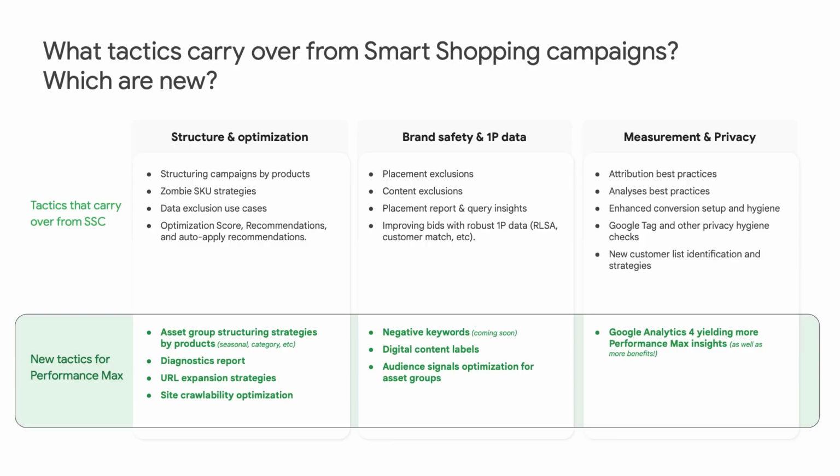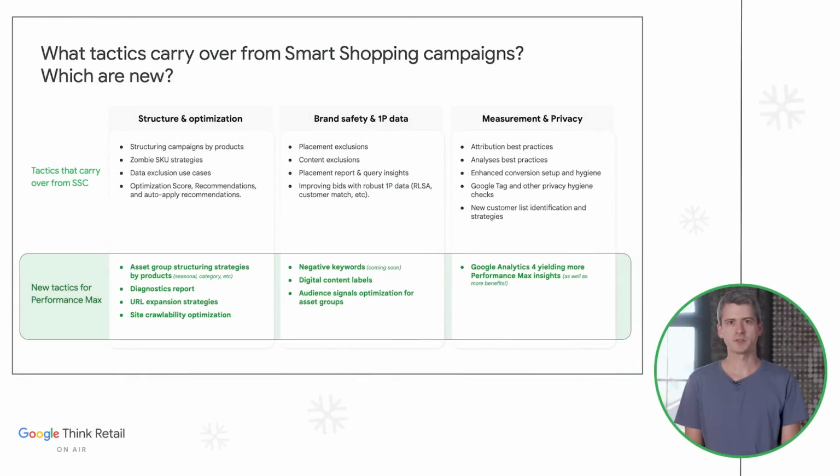For brand safety and first-party data, placement and content exclusion tactics carry over if you used them in the past with Smart Shopping. This is powered by the placement report. Query Insights also carries over, although that was pretty new to Smart Shopping campaigns, so it kind of feels new to Performance Max as well. And ensuring you have robust first-party data to help out automation, such as RLSA and customer match lists.